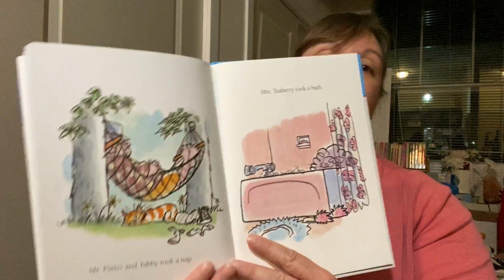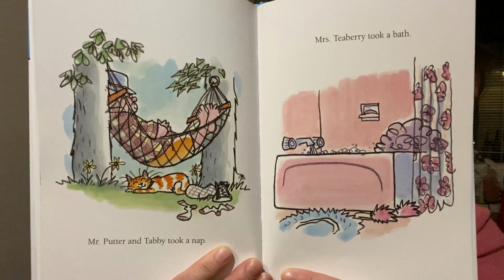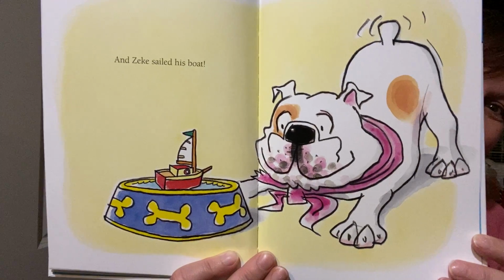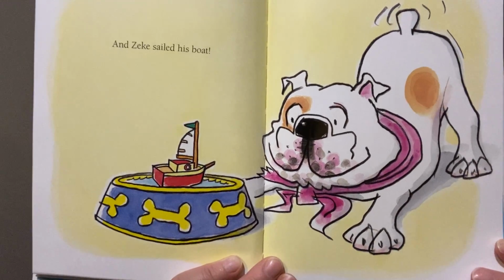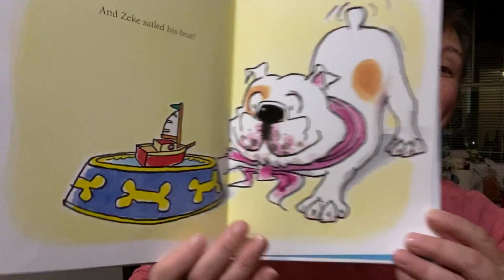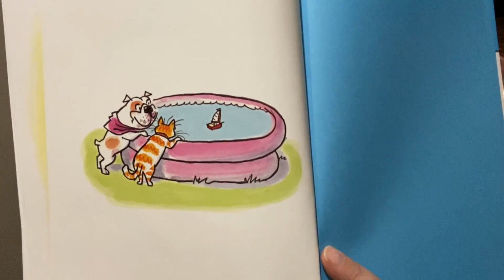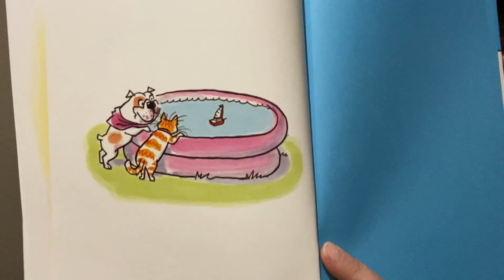Mr. Putter and Tabby took a nap. Mrs. Teaberry took a bath. And Zeke sailed his boat. Do you see where Zeke is sailing his boat? That's right, it's in his water dish. And look, now Zeke and Tabby are sailing his boat together in a little paddling pool. The end.